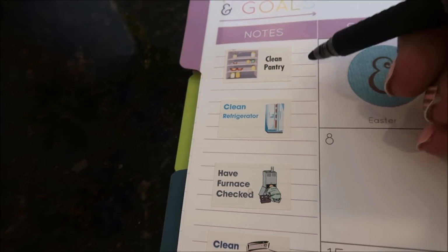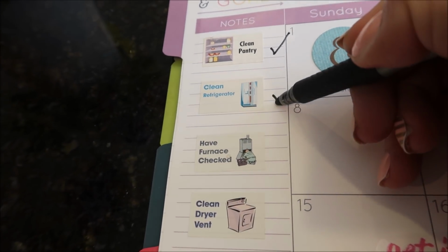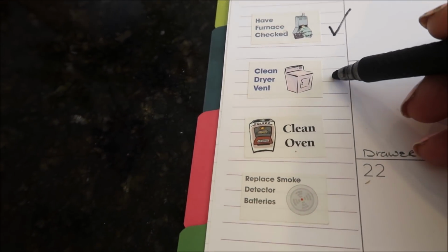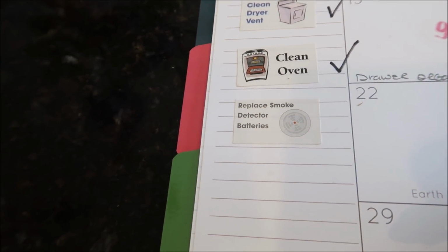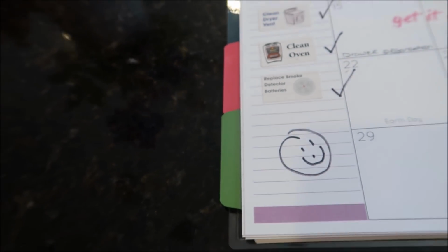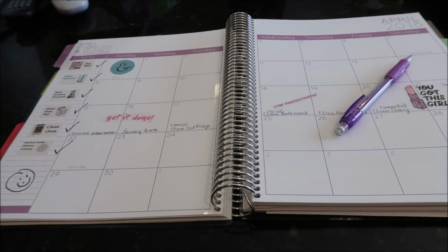And now guys, here is my list that I made, and I'm so happy to check off these things. I got the pantry cleaned, I cleaned the refrigerator, I scheduled my appointment for my furnace, we worked on cleaning the dryer vent. Daryl did that from outside and I cleaned the dryer out good myself from the inside. I got the oven cleaned and we replaced our smoke batteries. I am ecstatic, you guys. I got so much stuff done, and there's things I got done that are not even on this list. So I feel totally accomplished with what I got done today.